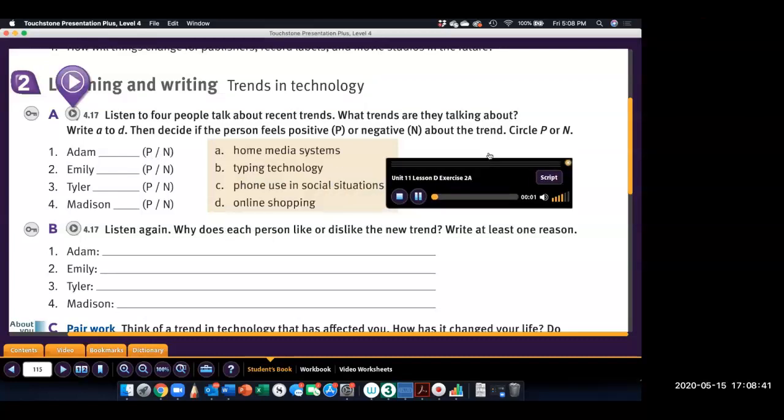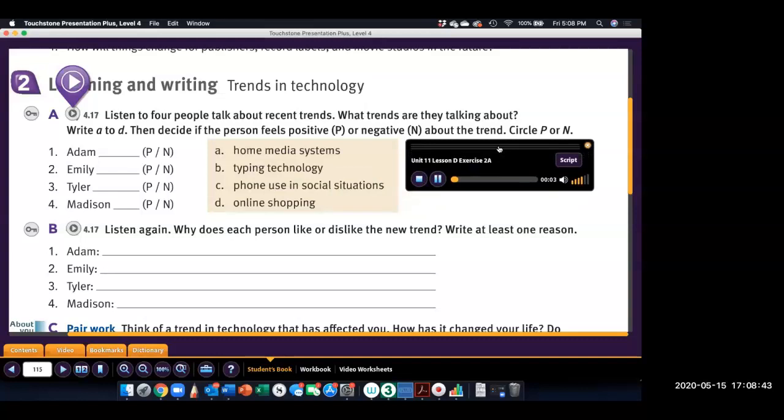Page 115. Lesson D. Technological change. 2. Listening and writing. Trends in technology. A and B. Listen to 4 people talk about recent trends.